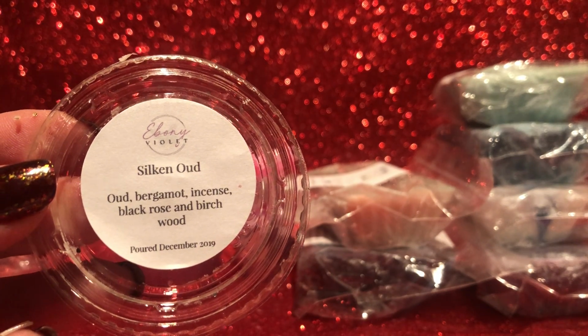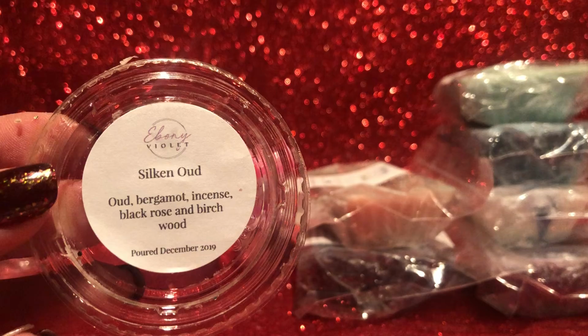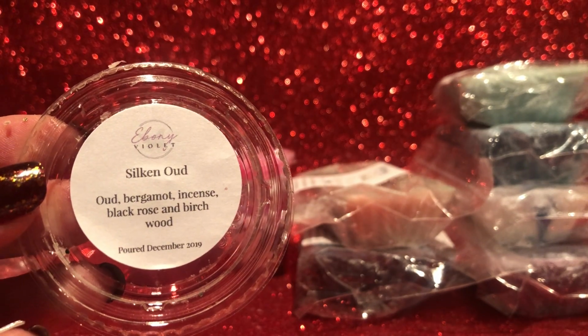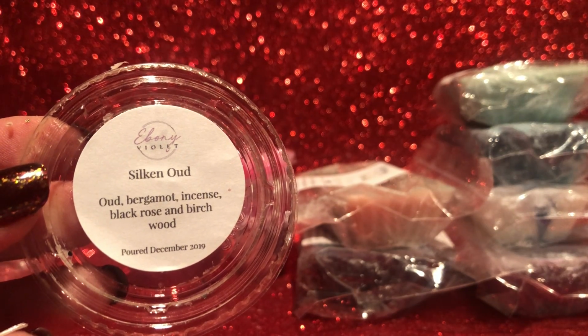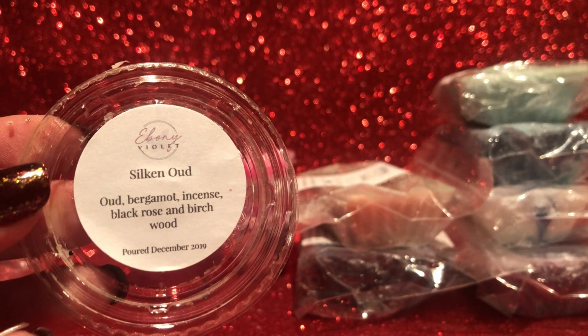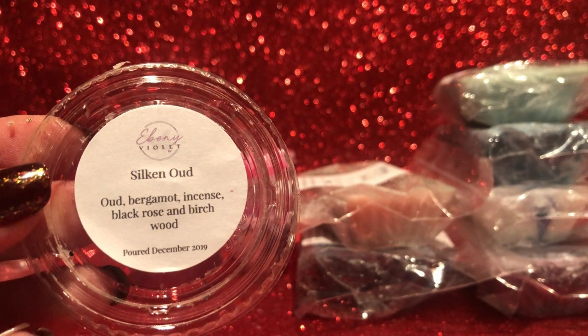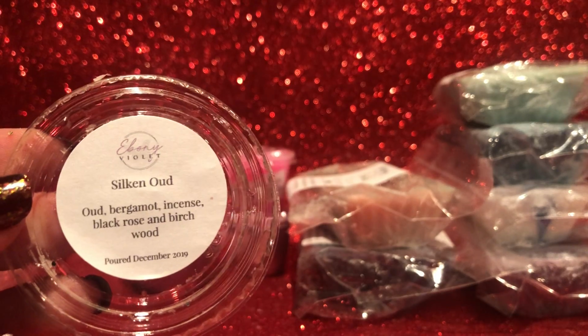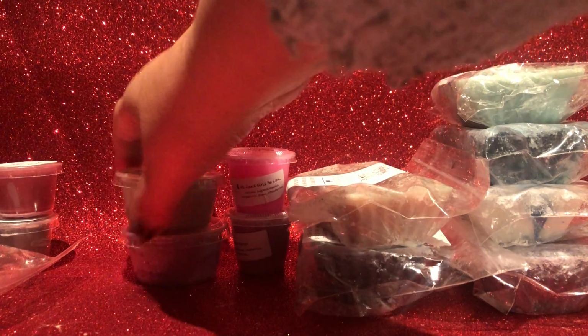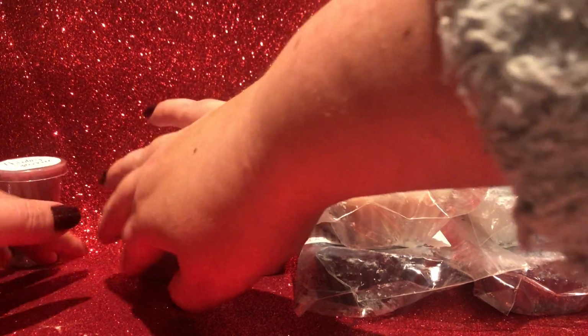I'll have to watch when I melt this because sometimes some of these scents, I really like them, but they're so strong on those notes that they could almost be headache inducing. But no, it smells really nice. Like I love black rose, and not that that's coming through super strongly. It's a really strong oud, bergamot, and incense. Like very sharp on those notes. It's really nice. But I feel like if I was in a headache zone, I probably couldn't melt that one.